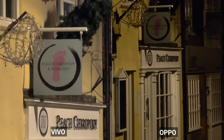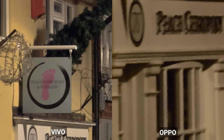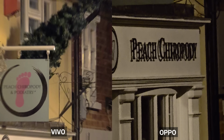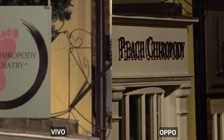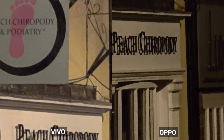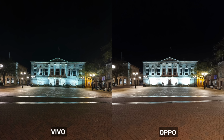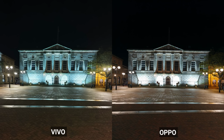But let's have a look at the maximum. ×18 on OPPO and ×20 on Vivo. Looking at night photography, sadly OPPO struggling with the highlights. However, color accuracy is better on OPPO.